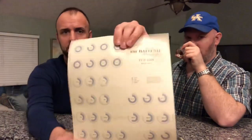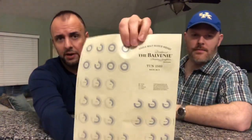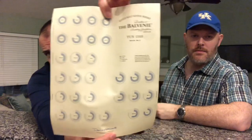52.6% ABV. Now, I'll tell you, Dustin, this one is not my favorite vintage of the 1509. I am a huge fan of the Batch 4. Okay. A little oakier for that. But if any of you guys would like to see the breakdown of the casks on the Batch 5, you are more than welcome to hit pause on this video and take a look.